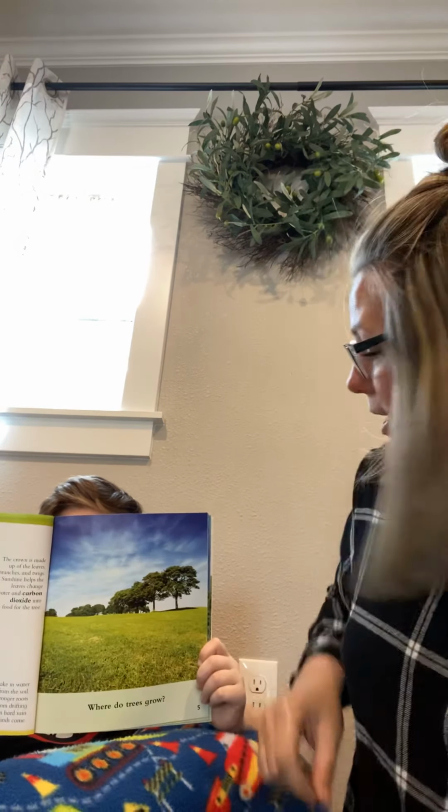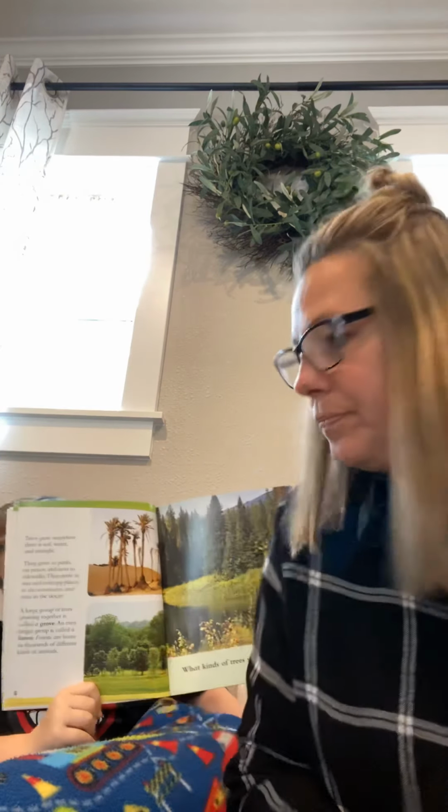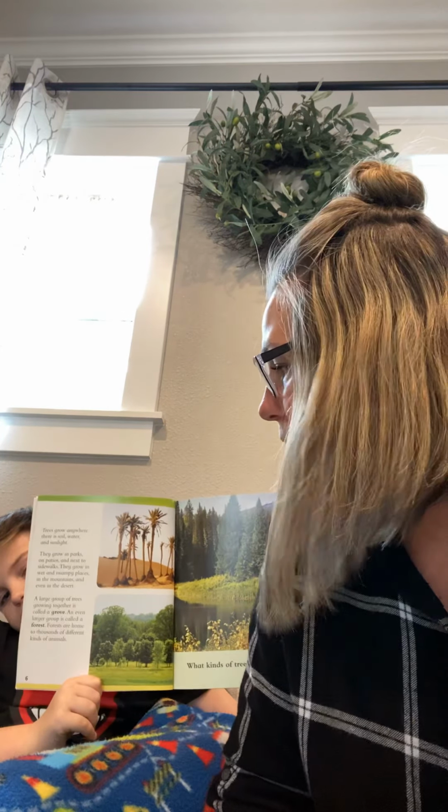Trees can grow pretty much anywhere. Go ahead, turn the page. As long as they have soil, water, and sun, a tree can grow. Now, there are many different kinds of trees, just like us. There's many different types of people, right? There's many different types of trees too. And there's different ways that they grow.